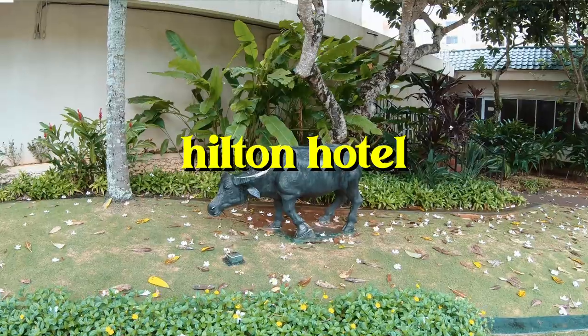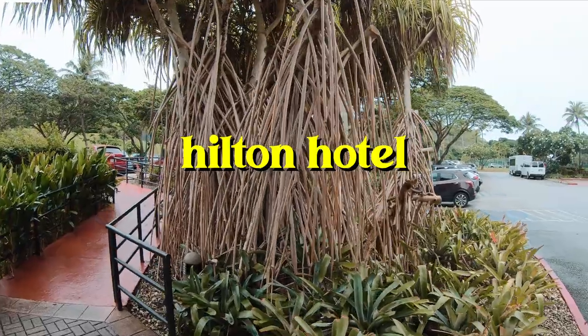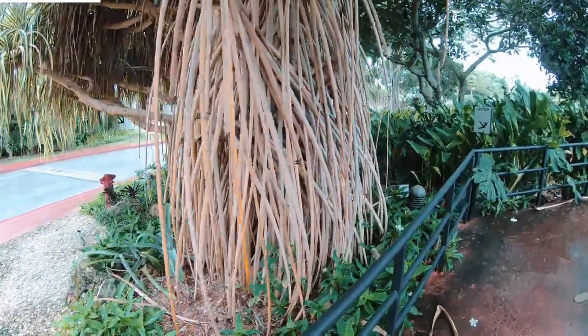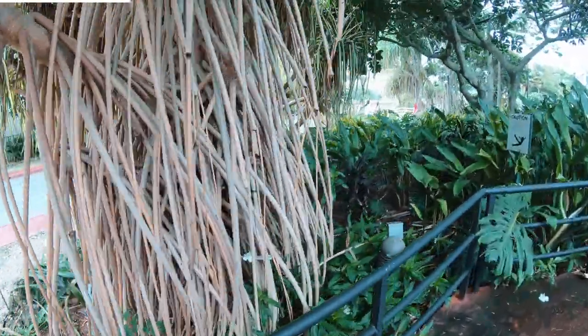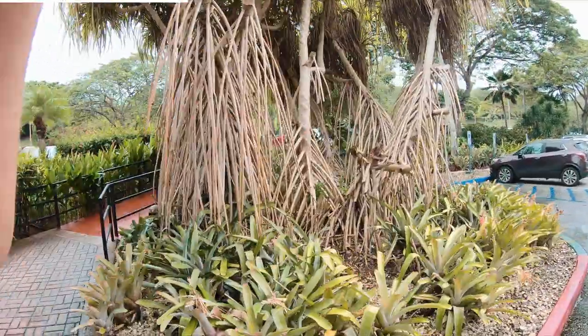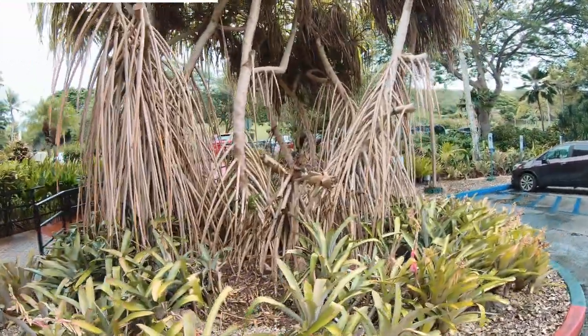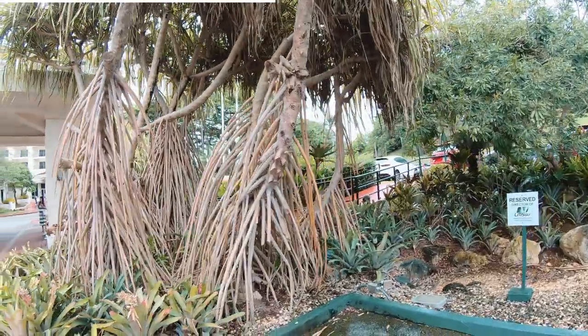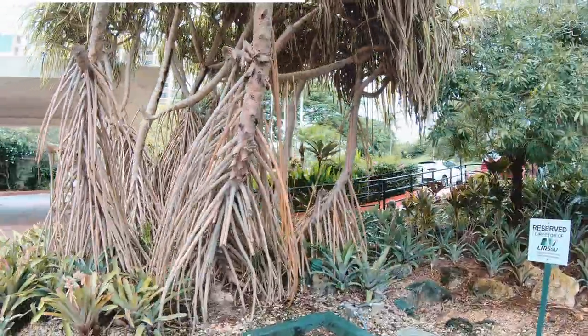So we're staying at the Hilton, and outside of the front entrance, they have these really interesting trees. They look like mangrove trees, but without the ocean. So I had to film these and maybe ask my viewers out there if they know what type of trees they are and if they could just give me some comments.